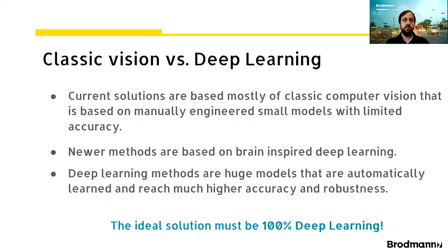For example, we saw the very rare case of the Burger King sign, or even the rare case of the flipped truck. But there are much more challenging cases that can happen on a regular basis, such as driving at nighttime or in rain. And we want the models to be accurate enough to work in all of those scenarios. Now, the solution for that is the newer methods, which are based on deep learning, which is inspired by the way that the human brain works. These models are very, very huge, and they are learned automatically and do not require the manual engineering that classic vision requires. And therefore, they have much higher accuracy and robustness.